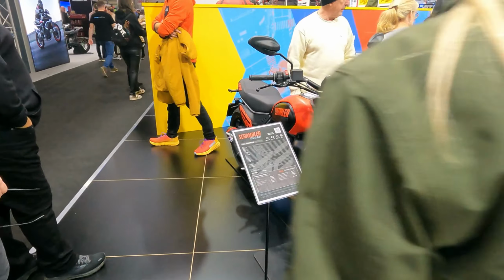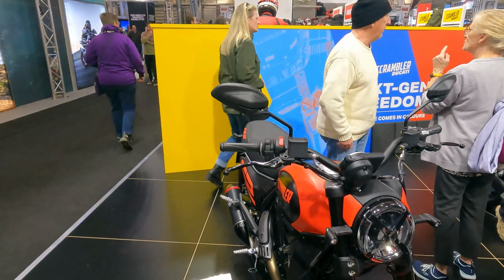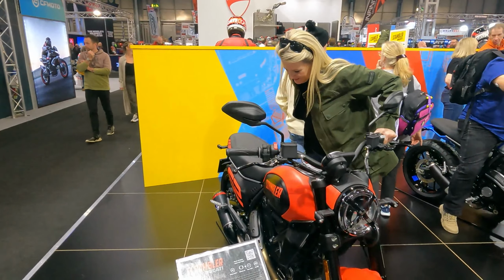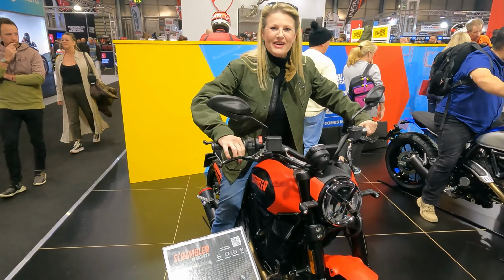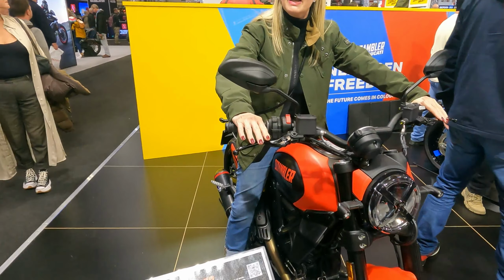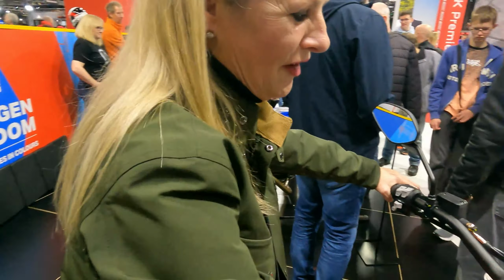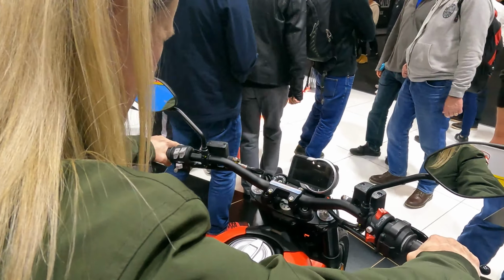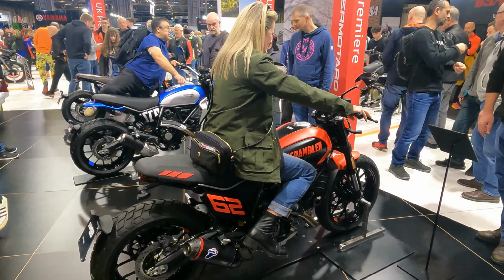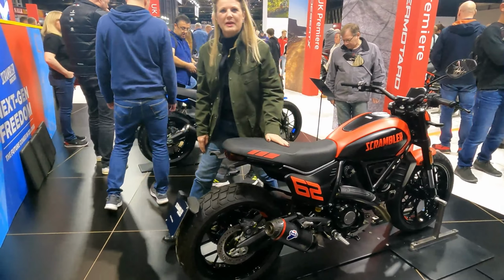I like the desert. What sort of horsepower is that compared to the Bonneville? £11,000. Stepping out the front. Yeah, feels really light. That'd be a lot lighter than the Bonneville. I can't push mine.